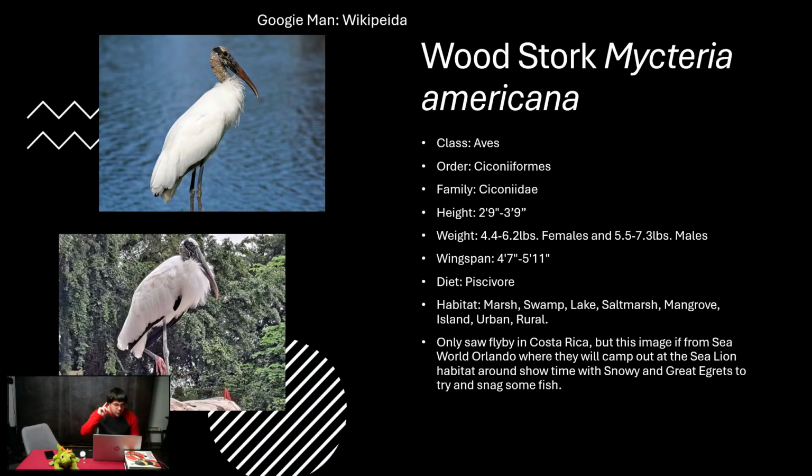But when we went on the Disney trip with the band I was in high school, it was the school band. I wasn't in like an actual band. Anyway, towards the end of our trip, we went to SeaWorld, and at the sea lion habitat, there were a ton of wood storks. You can actually see one pictured here, the bottom picture, which I actually took, and is one of my good pictures, because apparently the wood storks, great egrets, and snowy egrets there love to hang out around the sea lion habitat and wait for showtime to try to steal some fish.